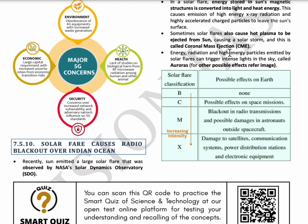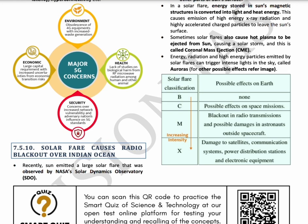Next topic is solar flare causes radio blackout over the Indian Ocean. So a solar flare is light and heat energy released by X-ray radiation and highly accelerated particles of the sun. NASA's Solar Dynamics Observatory has observed the solar flare. Solar flares are classified as B, C, M and X. B doesn't cause any effect on the earth, and C type of solar flare affects space missions. M type of solar flare causes blackout in radio transmissions and damage to astronauts outside the spacecraft, and X type solar flare causes damage to satellites, communication systems, power distribution stations and electronic equipment.